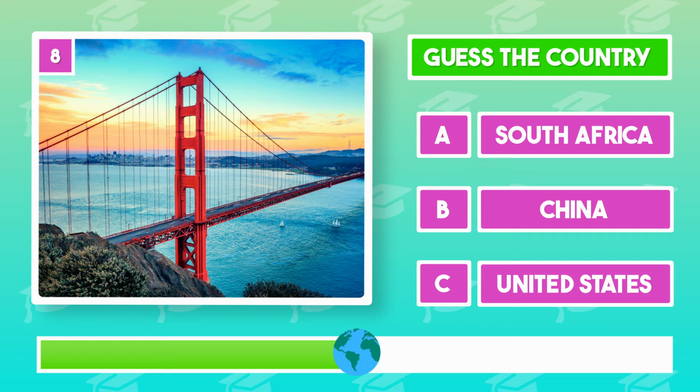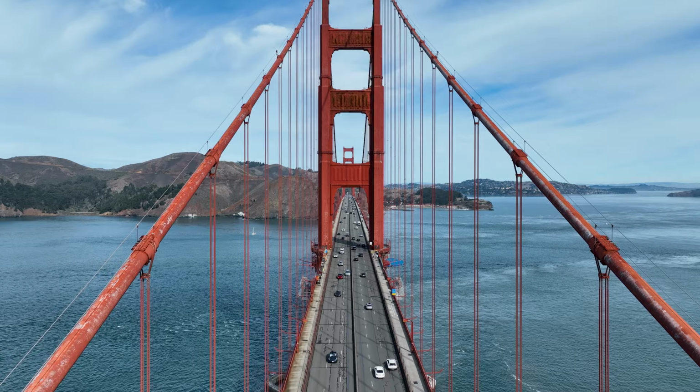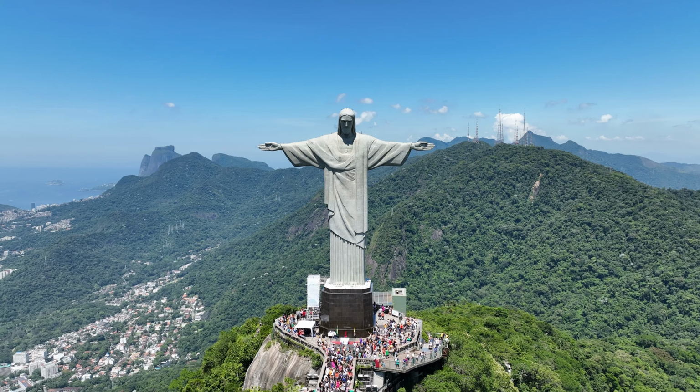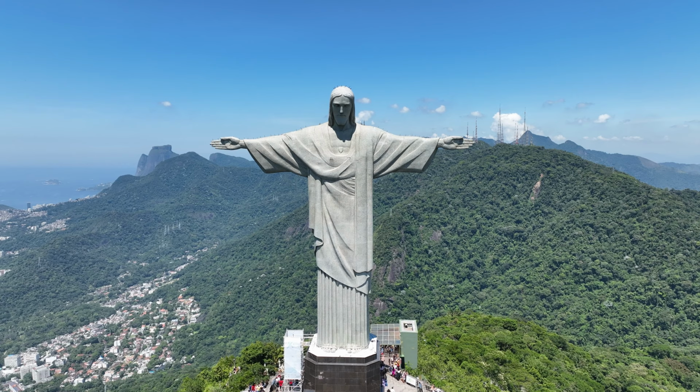It's the United States of America. The Golden Gate Bridge in San Francisco was opened in 1937, and it was the longest suspension bridge in the world at that time. Do you know where it is? It's Brazil. Christ the Redeemer has an arm span of 92 feet and stands 98 feet tall atop Corcovado Mountain, overlooking Rio de Janeiro's beautiful scenery. Do you know the country?